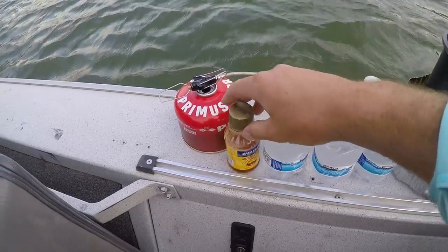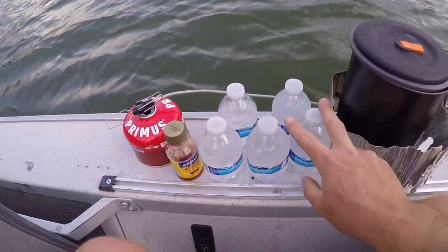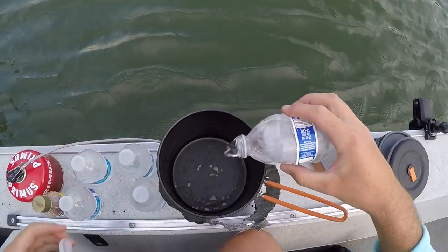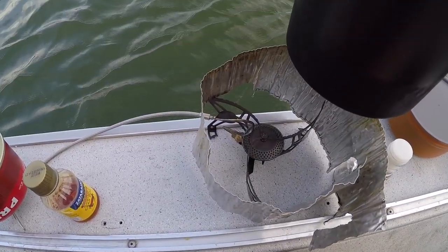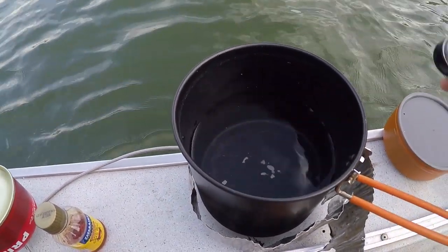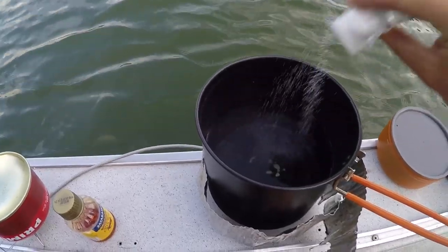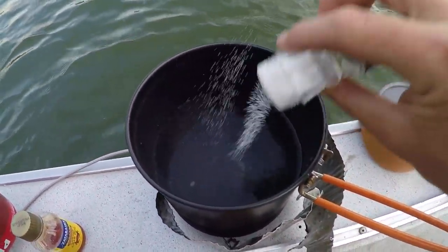But we ordered crab boil, and I had planned on using river water, but that's looking a little green. So we're gonna skip the river water and just use a bunch of these little water bottles to fill up this thing. We have a nice flame. You can't really see it on camera because it's a blue flame. Got our water. We're just gonna salt the water up really well. You want good salty water for these crustaceans.